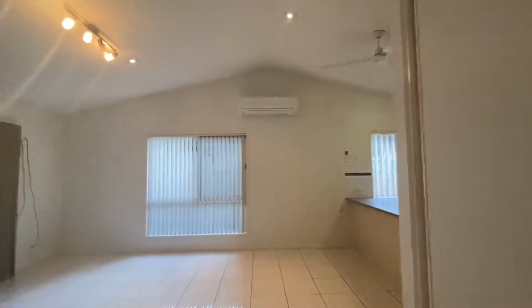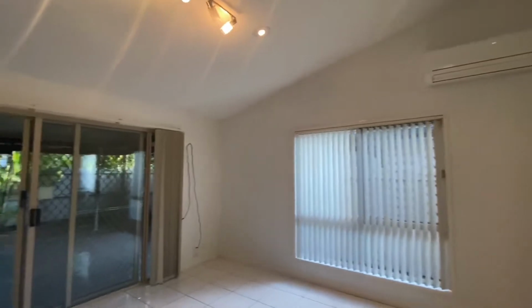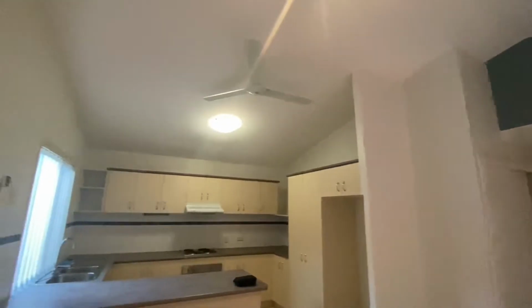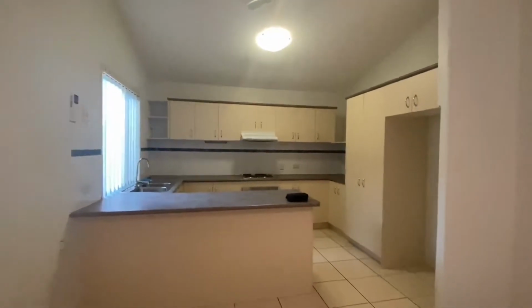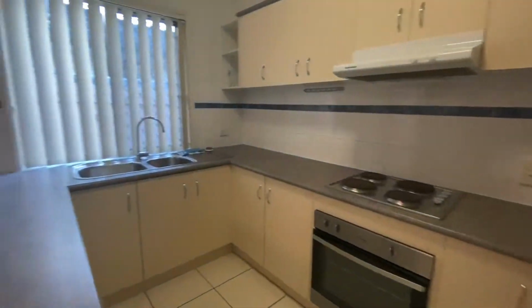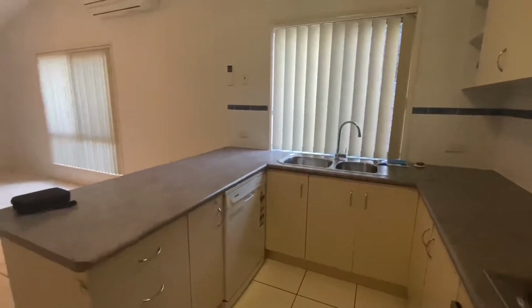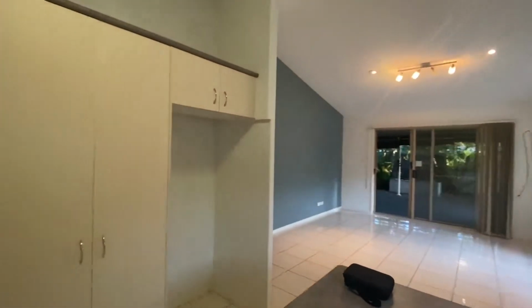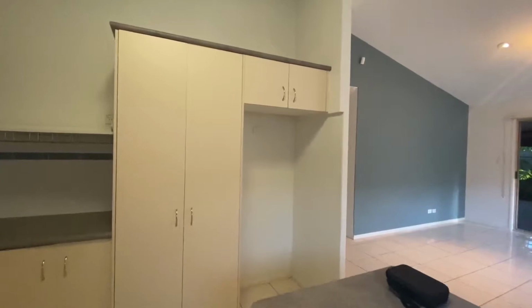So quickly run into the living area. So as you can see, air conditioned, feature wall, gorgeous high ceilings, and kitchen. Kitchen has electric cooking, heaps of cupboard space. Includes a dishwasher and sort of standard size fridge space, a little bit wider than normal.